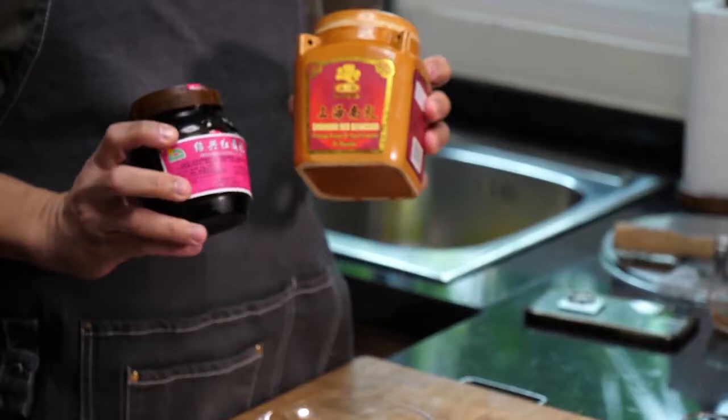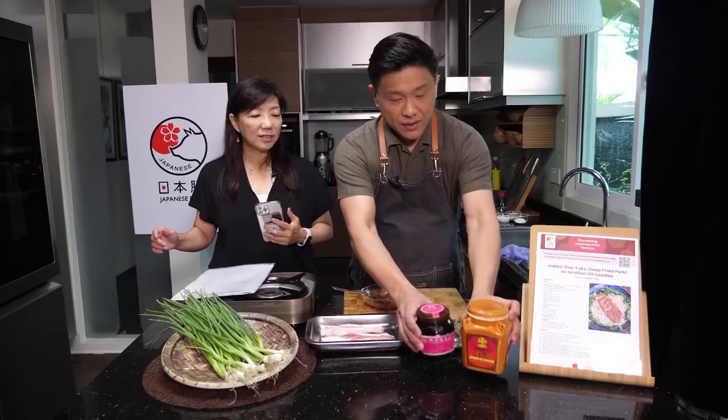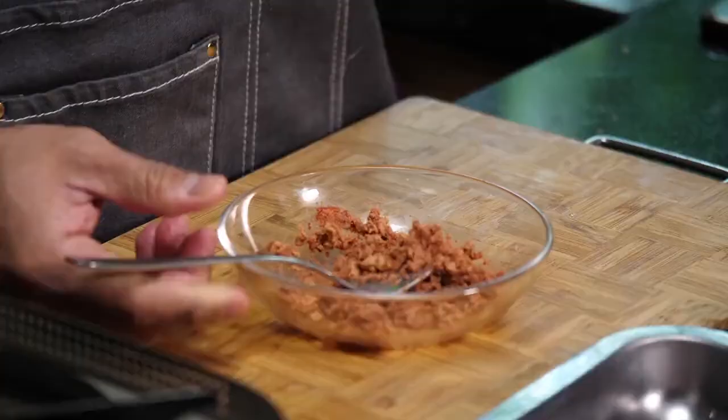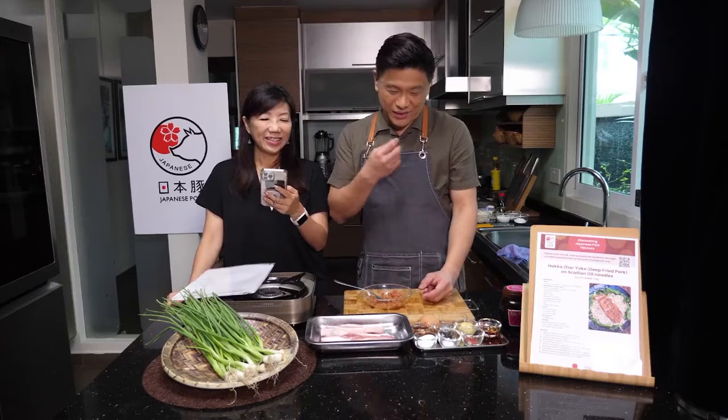All right, just leave it aside. You can use this for a lot of other applications as well. You can just take a piece out and eat it with porridge. It's very nice too, just the porridge with that beautiful umami flavor. Ooh, smelling very good. It smells good, right? Yes, it smells very nice.